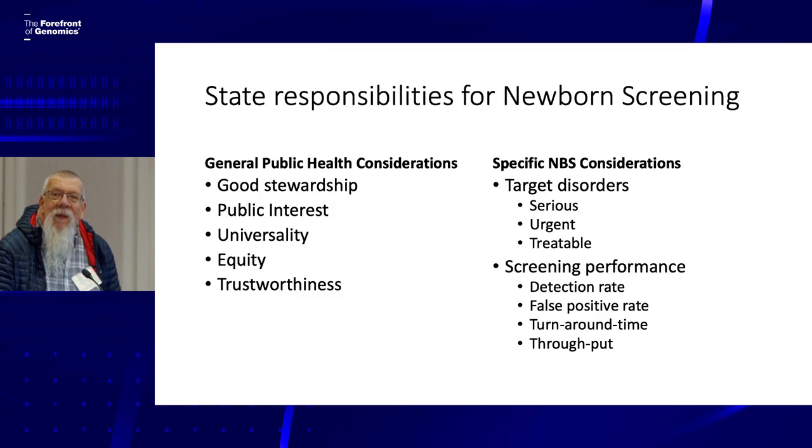So this is a state program, and so in the context of public health screening, generally the state has the usual public health ethics considerations. I want to underline at least three of them, that newborn screening really is universal. Essentially, every baby in the country is screened. Every baby, 4 million a year.